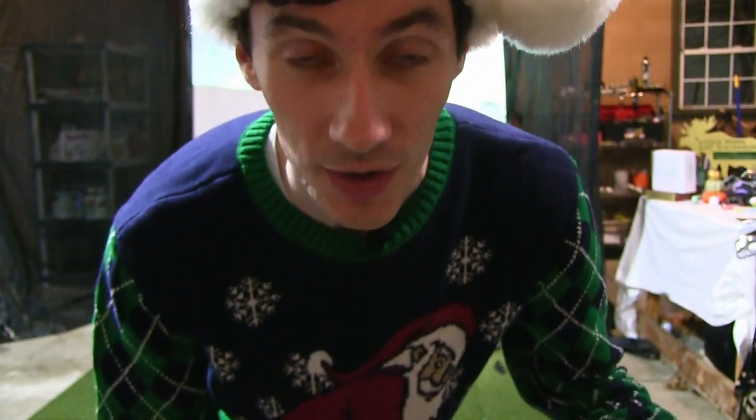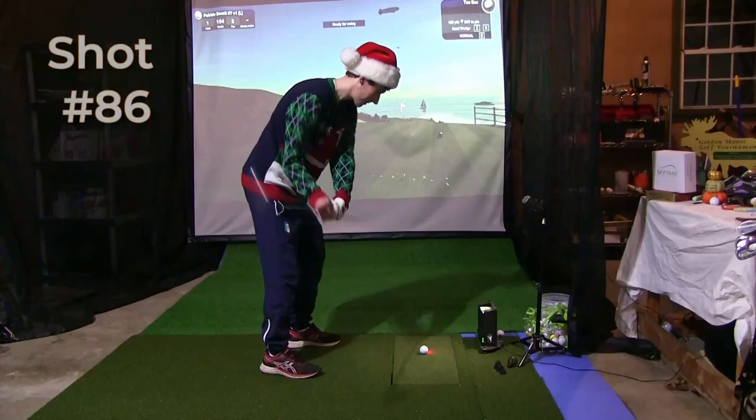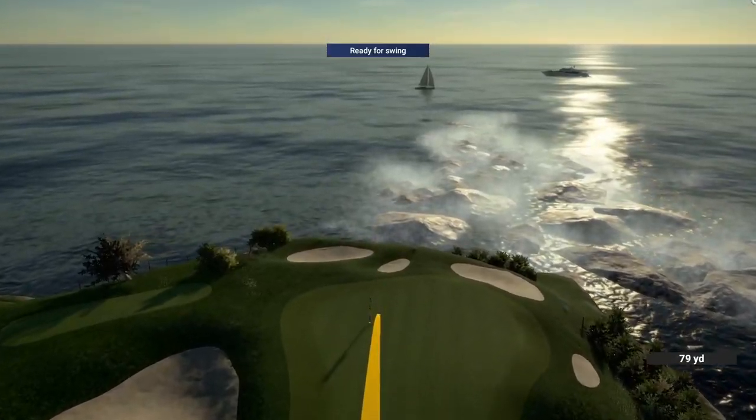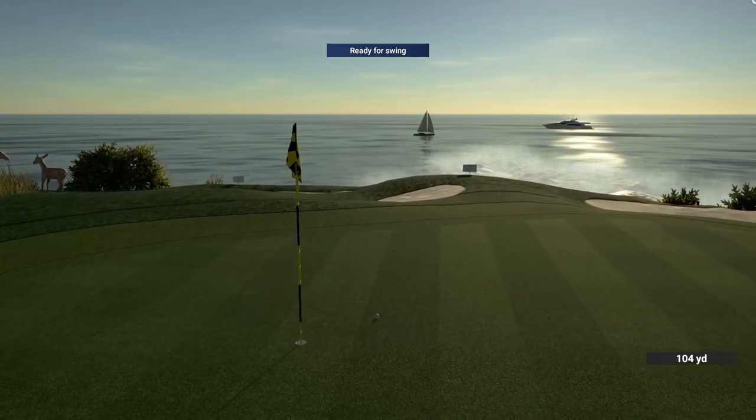We did pretty good during that time when the heater was running. I probably showed you guys a shot in there. So he's doing well. Let's see if we can run some more up to the hole. That's on a good line. Break left, break left. Oh, nice shot.